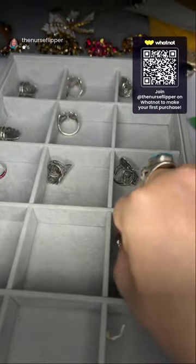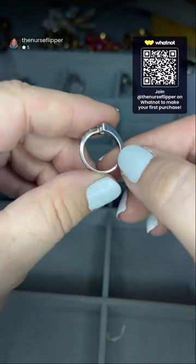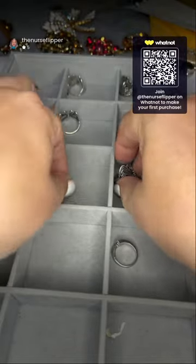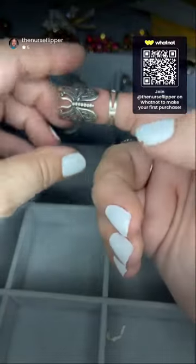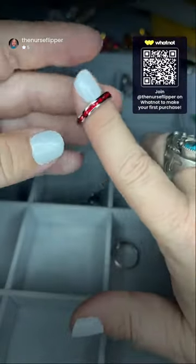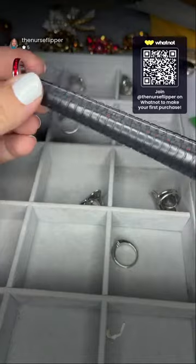All right, $15 start. I've got this gorgeous one. This one's a smaller one. I've got lots of butterflies. All these butterflies are all sterling and $15 start. And I've got multiple sizes. So I could check if you need a certain size. Oh, I have one more of the Swarovski crystals, guys. I bet it's a size 6, too.